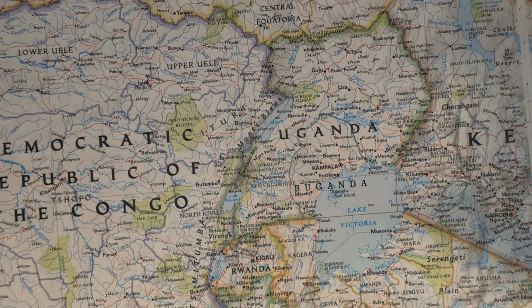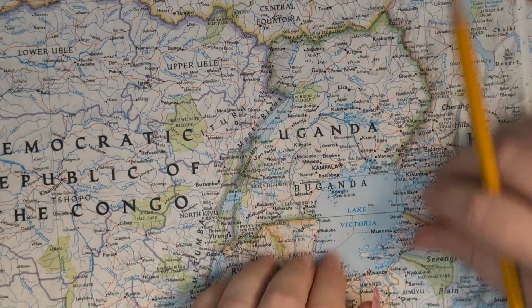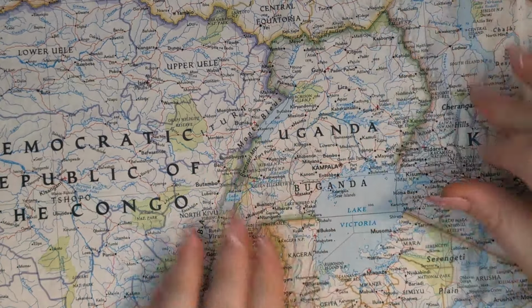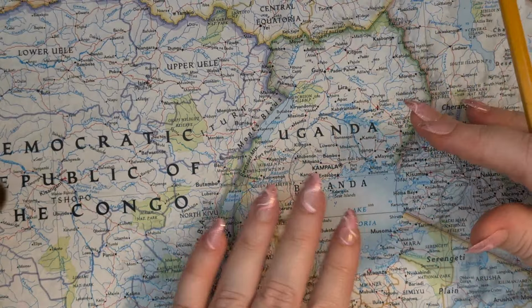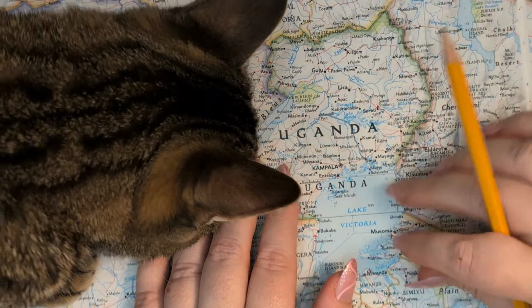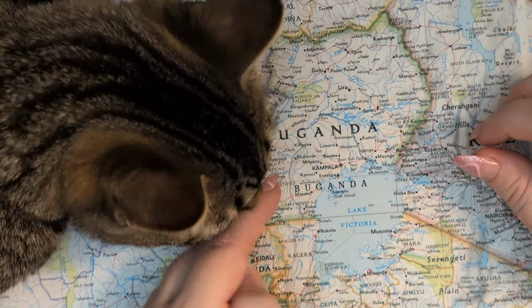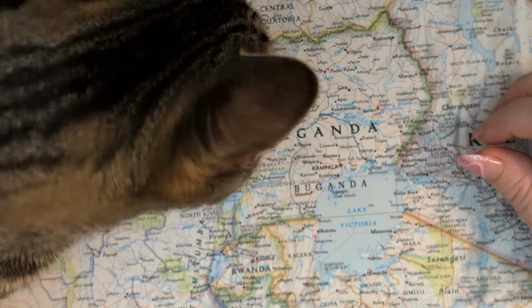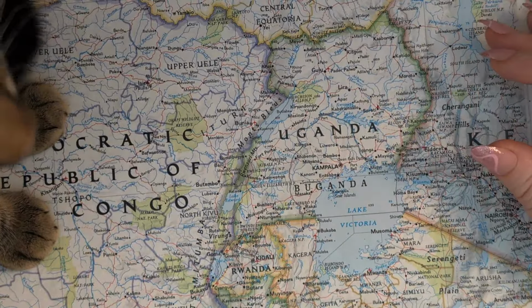So it was a very prominent, dominant kingdom. They very much conquered other kingdoms around them, dominating them either by making them pay tribute or just taking them over completely. They were to be reckoned with, essentially. They were the main force here in inland East Africa.